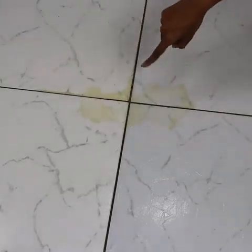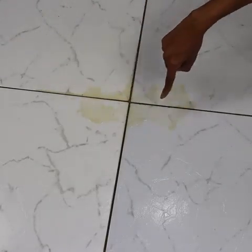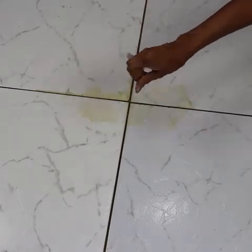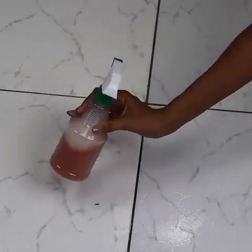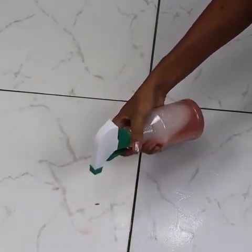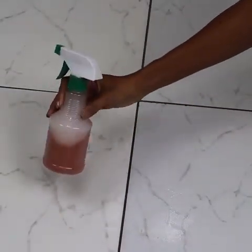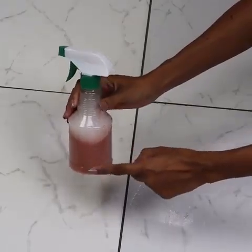Has your cat or dog been peeing in inappropriate places? Have you tried everything and nothing worked? So now I'm going to show you a very efficient homemade mixture. Wherever you go, your pet won't even come close. So let's get started.